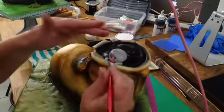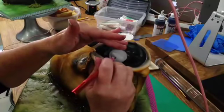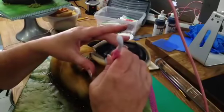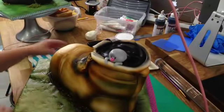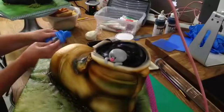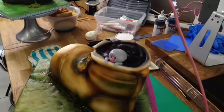I haven't got a steady hand now. Really looks like a mole. Maybe I should keep him as a mole. I haven't got the big ears on yet. At the moment, from what I can see, it looks like a duck. Honestly, it looks really strange from where I'm looking at it. I think when he gets his ears, he might look like a mouse. At the moment, it looks like an alien duck or something.